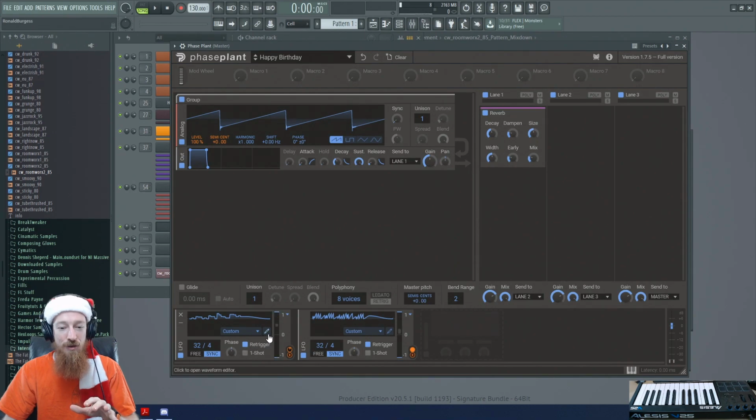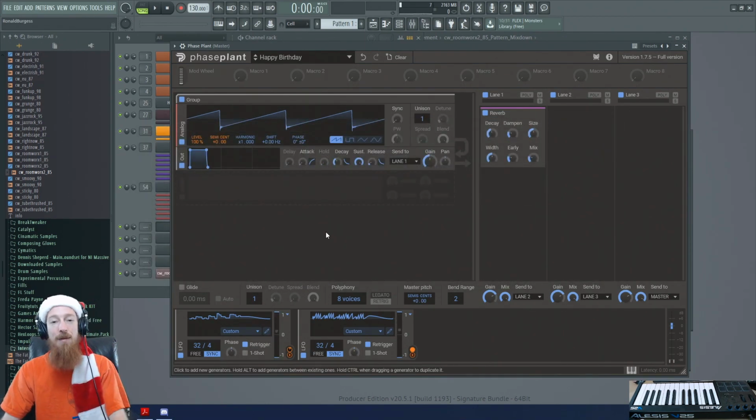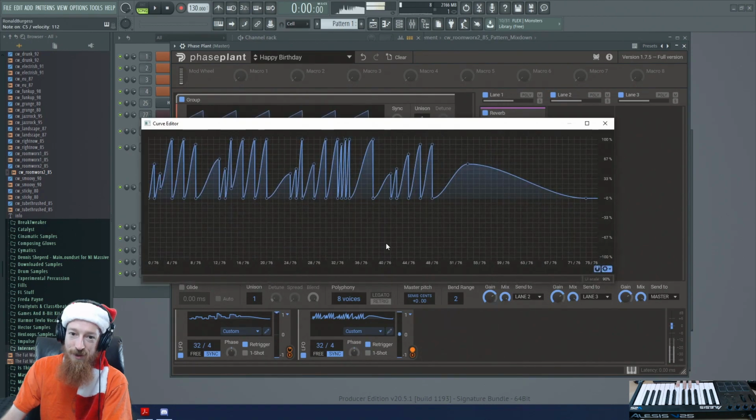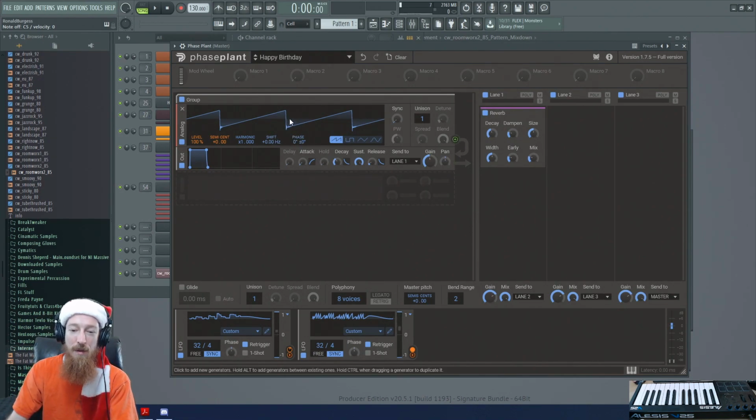Their LFOs are super decked out. You can do these crazy things. I sequenced Happy Birthday. That's crazy. You can do this. Just to show you how insane the possibilities can get. And that's just simple. I've done the minimum amount here. You can do so much more.